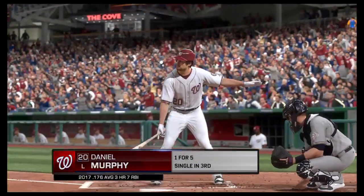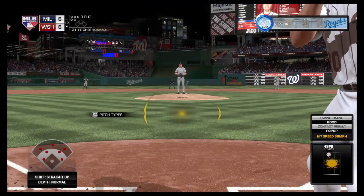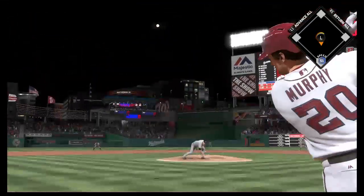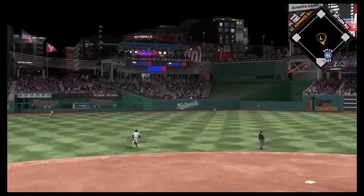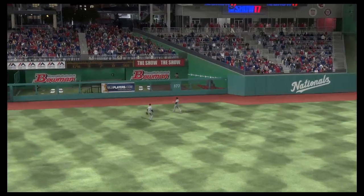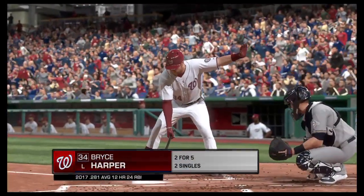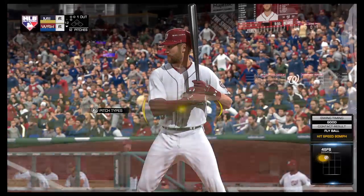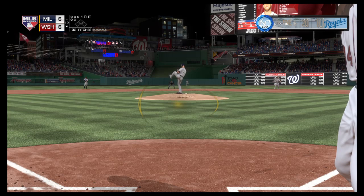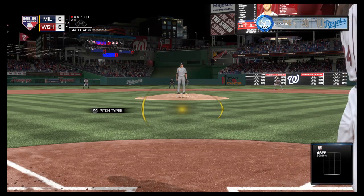Here's Daniel Murphy now, and looking to improve on a 1-for-5 effort so far. Into the windup and the pitch. Lifted the other way out to left center. Villar is after it. He gets there and makes the play for the first out. Here's Bryce Harper now. It was a single for him in his last at-bat. First pitch of the at-bat on its way. The fastball here as he'll take a look at ball 1, 1-0.